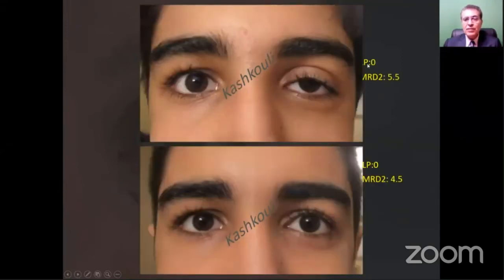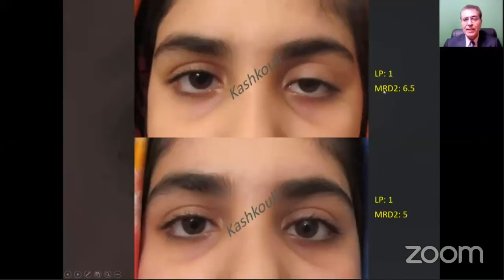Lash ptosis, there is nothing preoperatively, remains the same. MRD2, however, getting 1 millimeter improved to somehow reach the same as the normal side. And lastly, lash ptosis of 1 remains the same postoperatively. MRD2, however, is getting improved by 1.5 millimeters. Here we see the difference. Here we see no difference between the two eyelids.